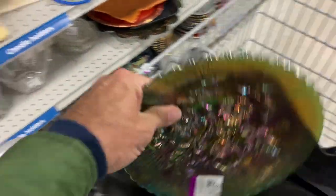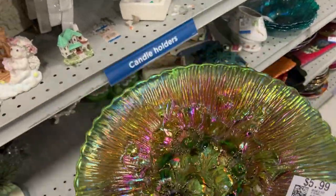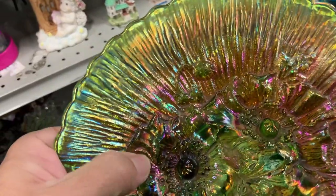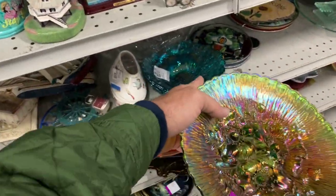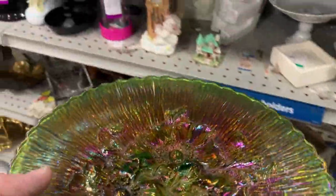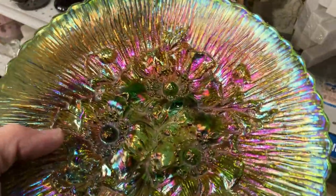Take a look at this. I just pulled it off the shelf. Now, I'm really good with identifying new carnival glass. At least I think I am. Like, well, that's not it. But I mean, you know the Indiana glass that they remade in the 60s and 70s? I am really unfamiliar with this.